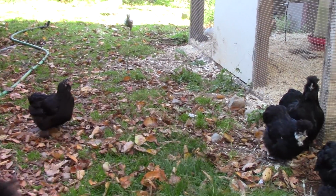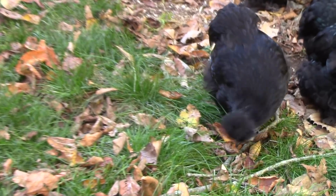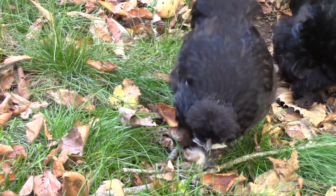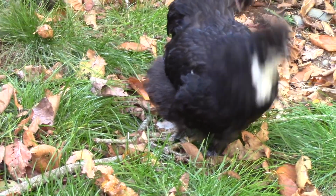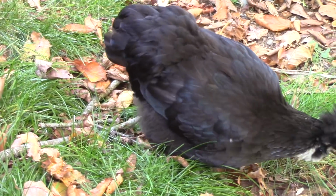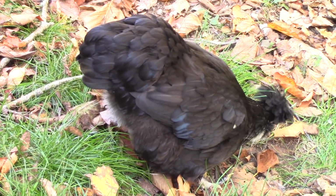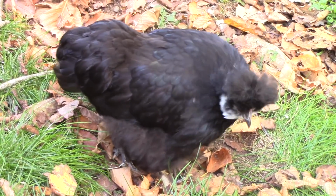A little better look at the one with the white bib. I lucked out. Both of them are little hens. I'm hoping the two little cochins in with the quail will end up being hens. They look like they are to me, but I think they're really too young. The breeder thought they were, but can't be certain.